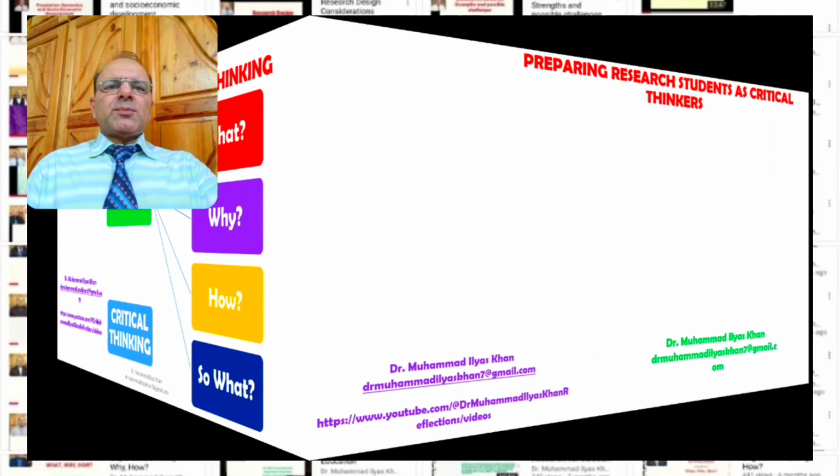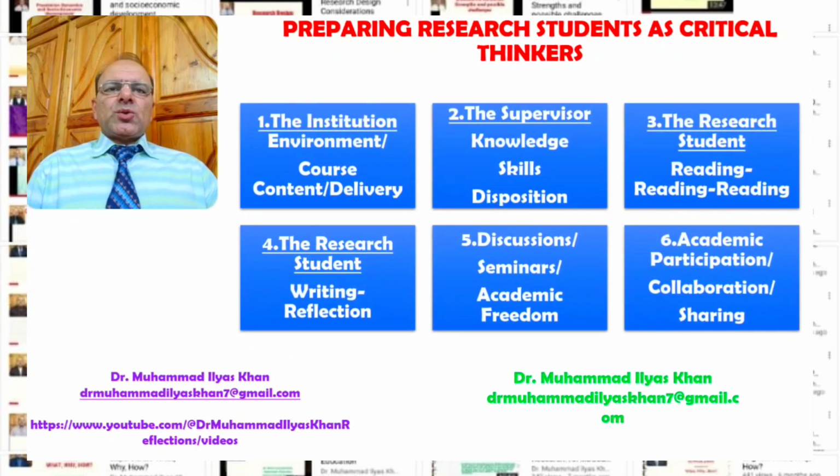Now, what is the general process through which the critical thinking skills of research students can be developed? There are certain aspects that we need to take into consideration in order to develop the critical thinking skills of research students. The first one is the aspects that are related to the institution, the research institution or the university. Generally the institutional environment or the university environment is something that can play a big role in the development or otherwise of the critical thinking skills of students.